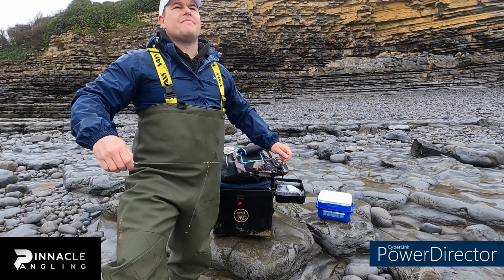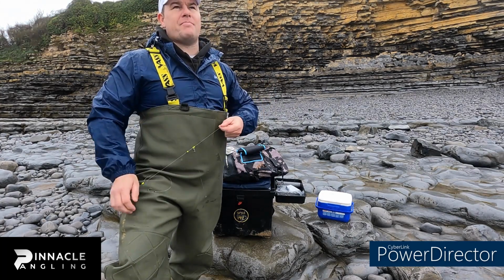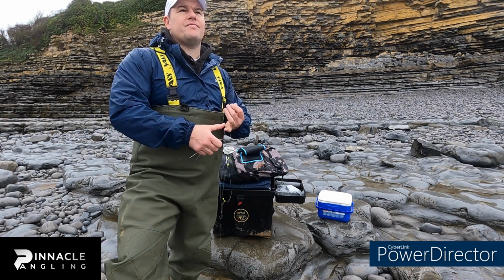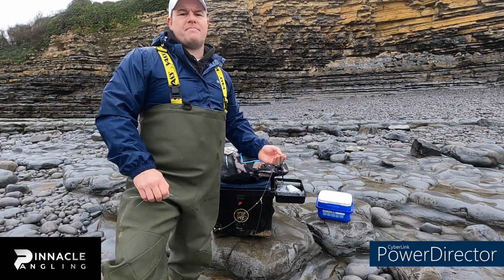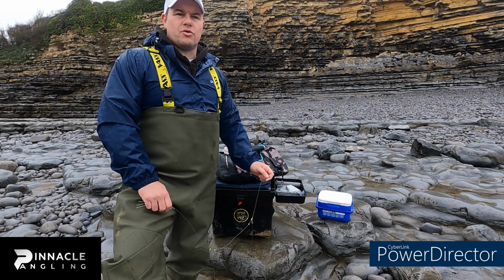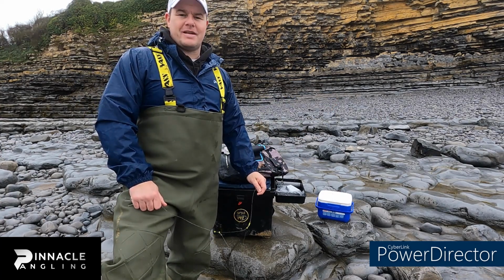It's probably not going to be until next year when the rods will be available. I won't release anything until I'm happy with it. The rest of the terminal tackle, the line I'm testing today, the leader, the hooks, the swivels, they will probably be available around about September time. But the rods, they're going to be at a later date because I just want to make sure I'm happy with the rod before it goes to market. So yeah, 2023 hopefully is going to be a big year for Pinnacle Angling.